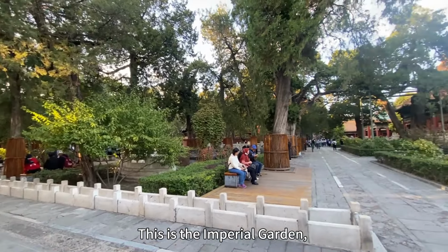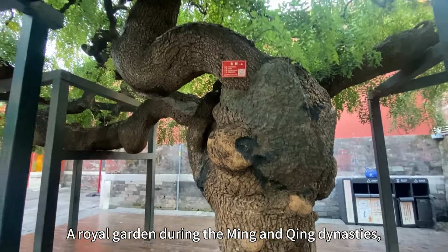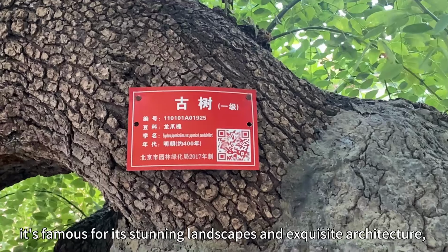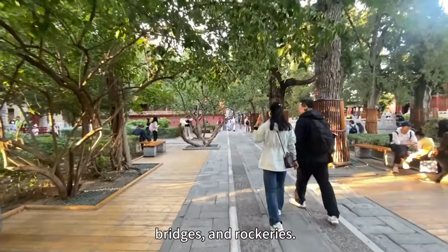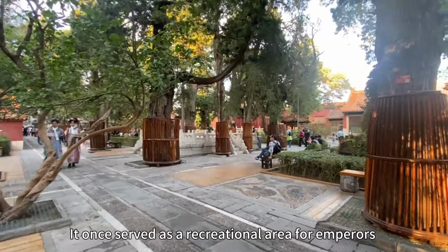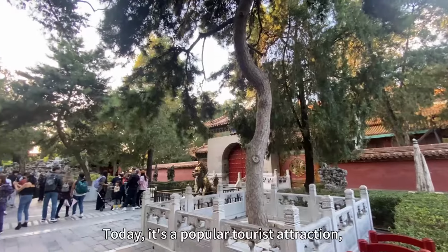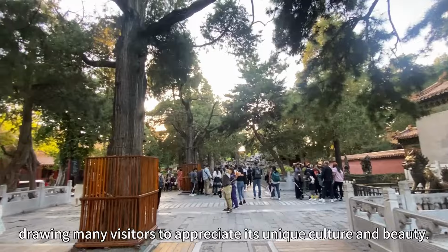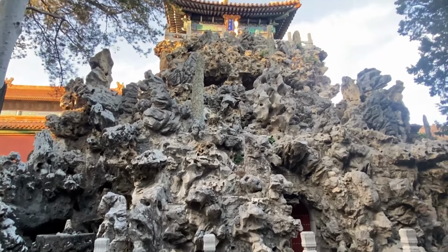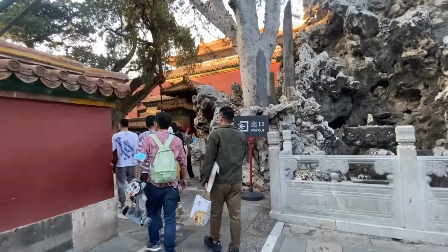This is the Imperial Garden, located at the northern end of the Forbidden City, a royal garden during the Ming and Qing dynasties. It's famous for its stunning landscapes and exquisite architecture, including pavilions, lakes, bridges, and rockeries. It once served as a recreational area for emperors and hosted royal banquets and flower viewing events. Today, it's a popular tourist attraction, drawing many visitors to appreciate its unique culture and beauty. This is the exit.